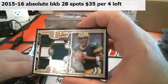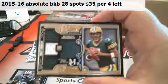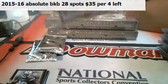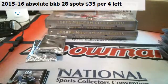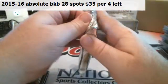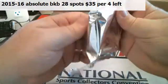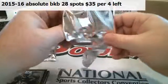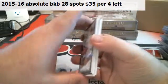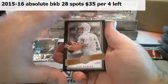For the Packers, Brett Hundley. I can't see the numbering anywhere. Oh, there it is. 57 of 99, Brett Hundley for the Pack Attack. I mean, we're only doing half a case. We've already got a Gurley and a Mariota. That's fairly good for a product.